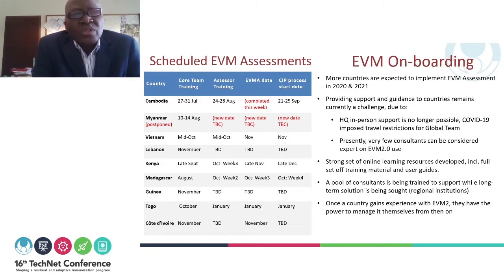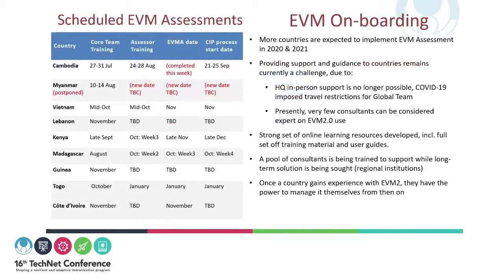You know, the EVM2 was launched last year, in March, and made available for the countries. And since then, we started receiving many requests from the countries for support to organize those onboardings to be able to conduct these EVMs. And more requests will be coming for 2021.